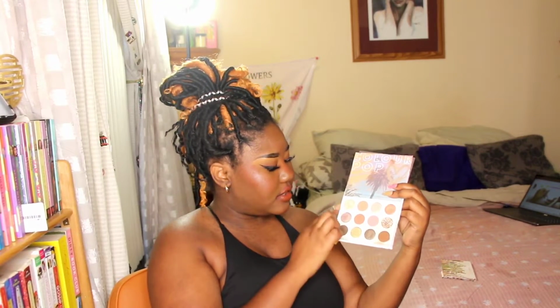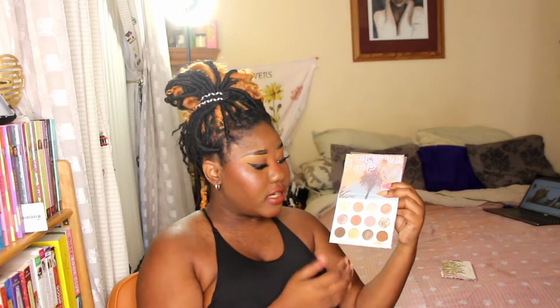I think that this is an interesting, coffee themed-ish, California coffee themed palette. However, it's just not good. This is a smoky eye palette, and I'm just not a smoky eye girl for everyday makeup. This just is not usable as a palette on its own. You know, sniping down to earth would be a blessing for this palette.